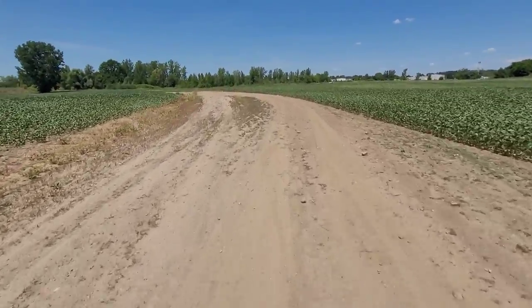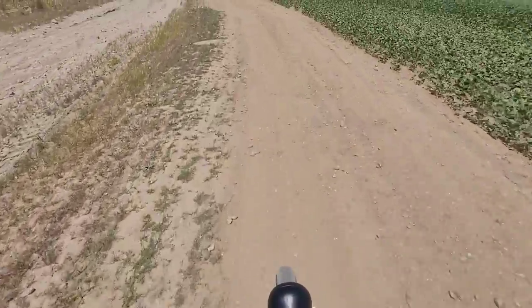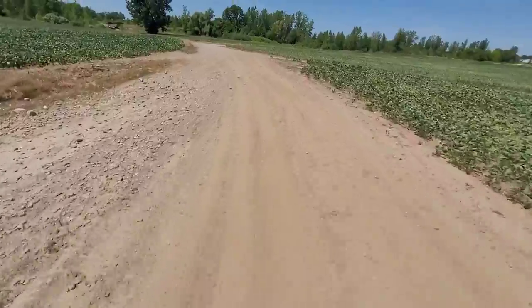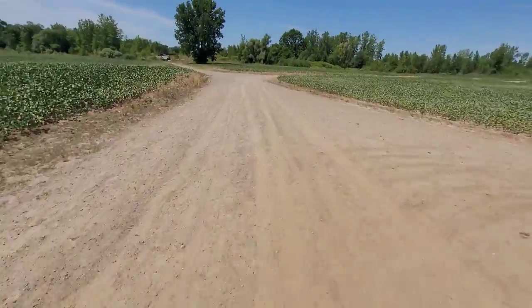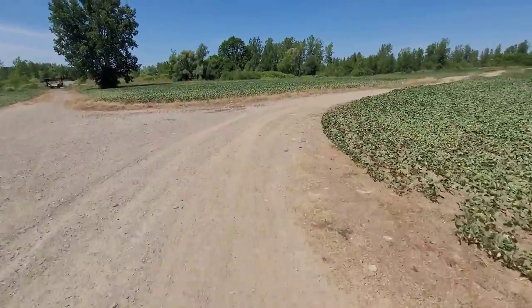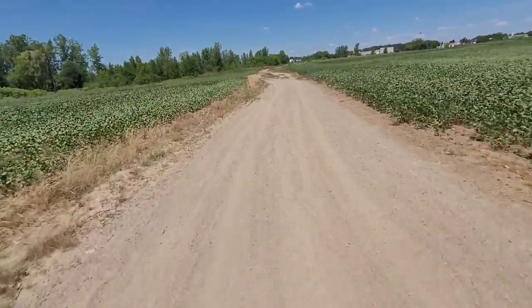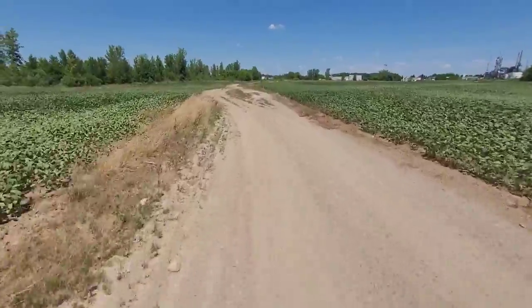This terrain is not what it looks like. It looks smooth and hard, it's actually sketchy. Woo-hoo. Yeah, up here it gets real sketchy. It's trying to lull you into a false sense of security. That's why I'm going so slow. It wants you to think, yeah, just rip it fast, like right here.